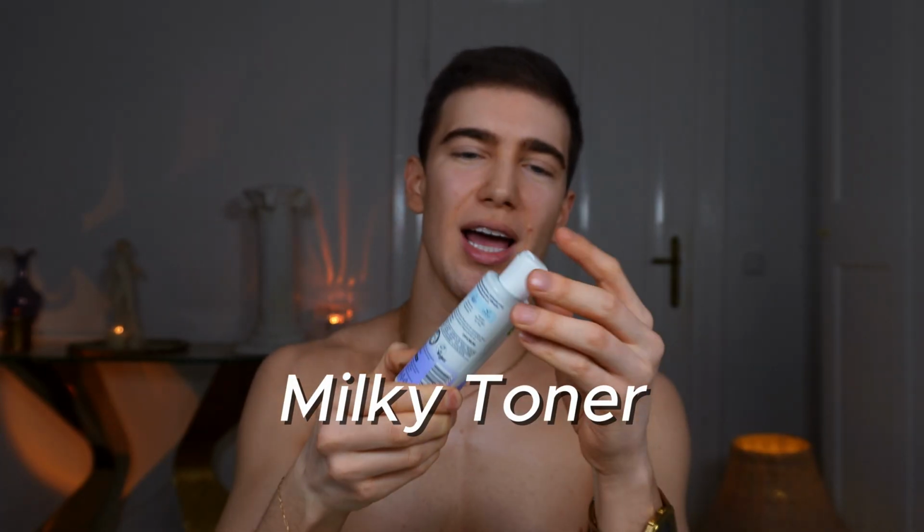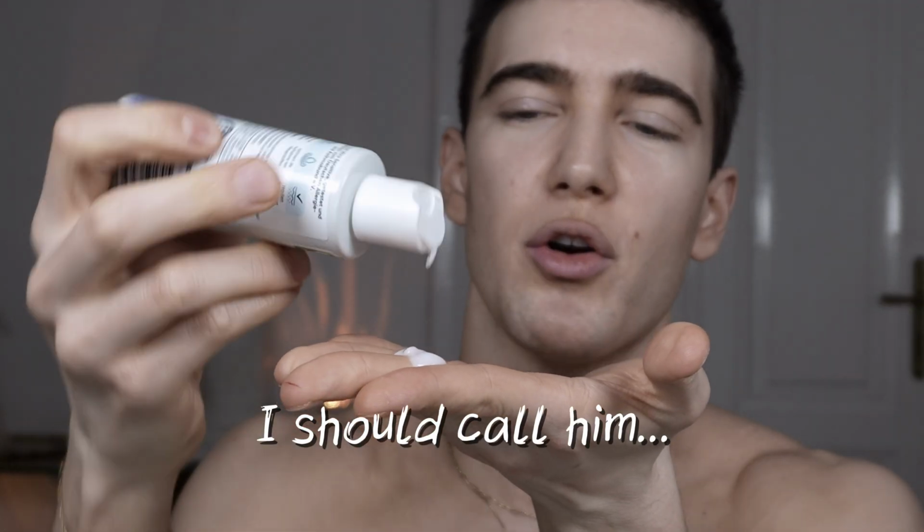And trust me, this is still 100 times better than that soap-scented acid they pretend is shower gel at the gym. Moving on, and this is where we get a little bit more niche with our products. This is a Milky toner, and this is brilliant because you can use it on your face, but also on your body. I'm actually gonna get gym ready so you can see all of these products in action.